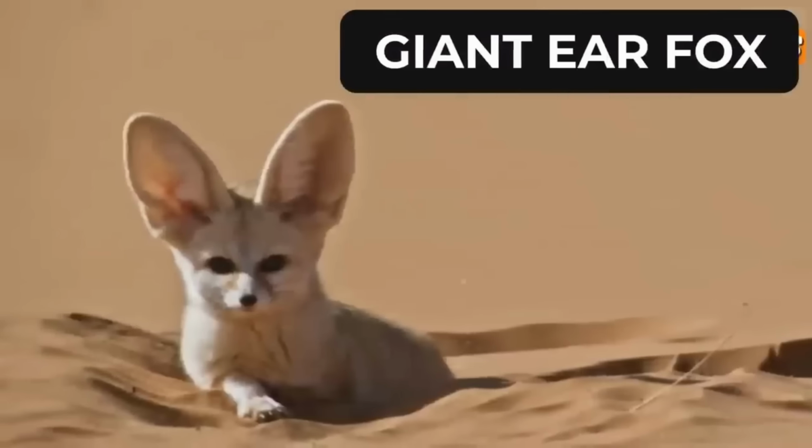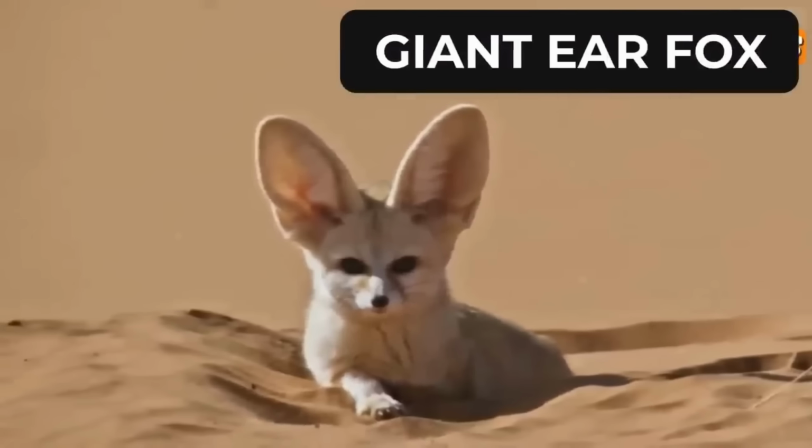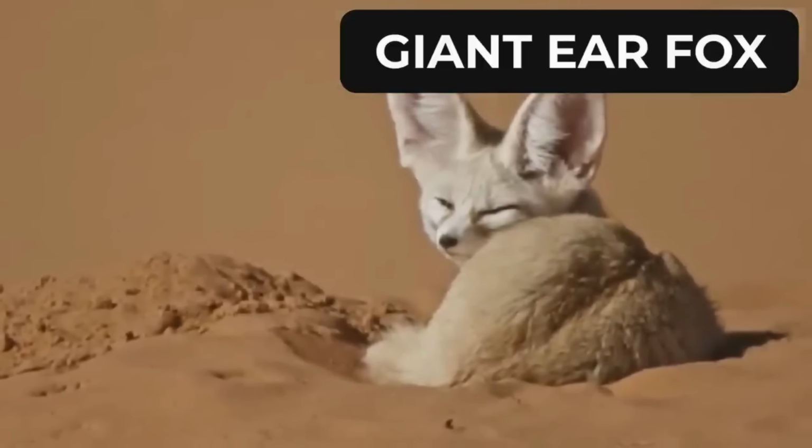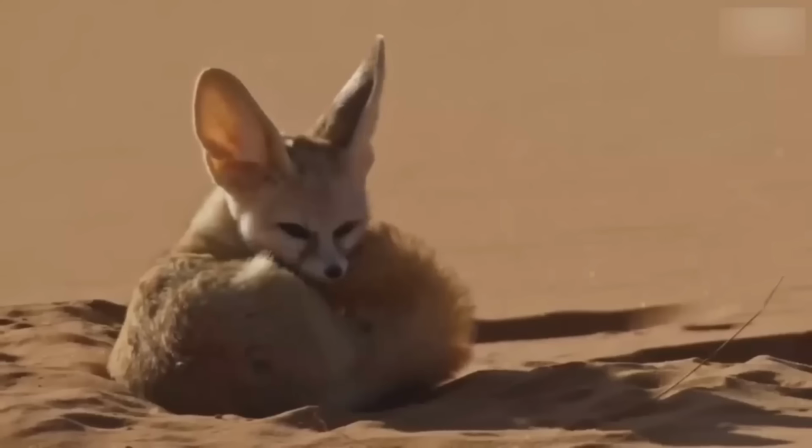The fennec fox is small but with huge ears. It's not for looks, it's for survival. Those ears help it hear prey and also dissipate heat in the desert. Natural radiators.